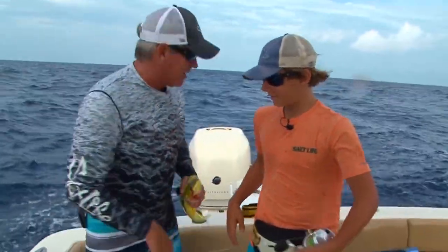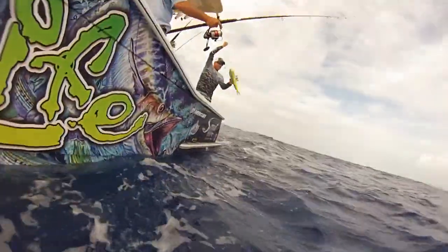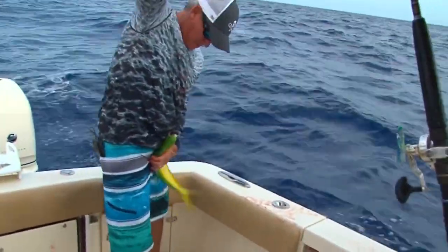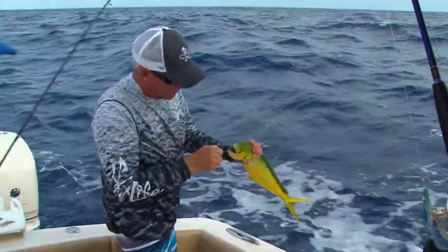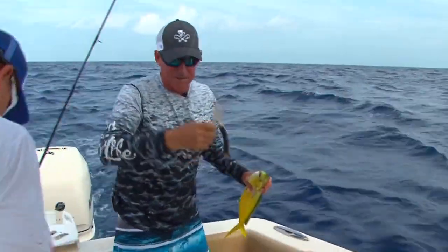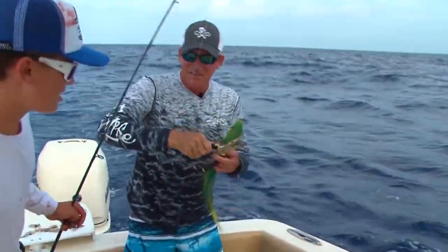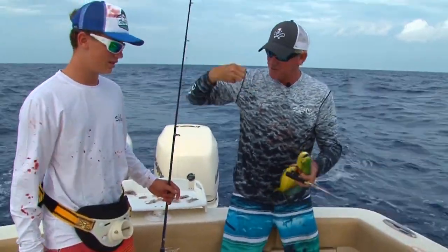Let's do it again. Stick that back out there. All right, we got another one. Watch your feet. Back up. Let me put this one in the box. Nice job. Man, this one wasn't going anywhere. He inhaled that. Dolphins are voracious, hard feeders. Look at you all bloody. Come on, turn around. You know it's a good day on Hook the Future when our crew looks like this.